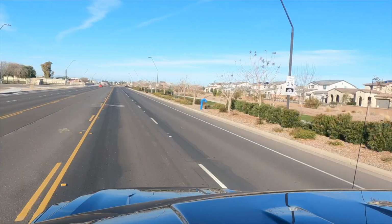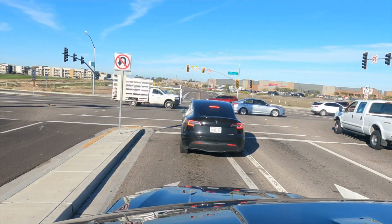So maybe football's not really your thing, but you do like to be outdoors doing stuff. Well, we've got some great parks here in Queen Creek. So let's hop in the car again, and we're going to take a drive over to Mansell Carter Oasis Park.